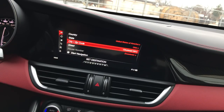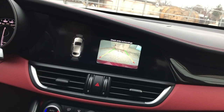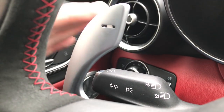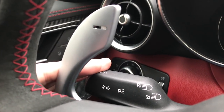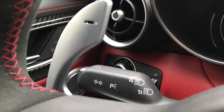And why, oh why, would Alfa fit this wide screen to the Giulia and then only reserve a tiny portion of it for the rear view camera? And the resolution is absolutely terrible. Another annoyance of the Giulia Quadrifoglio is this turn signal stalk that barely sticks out farther than the paddle shifter. They could have easily extended this by just a little bit and it would have been so much easier to use. But that's just one of the quirks you have to live with when you buy an Alfa.